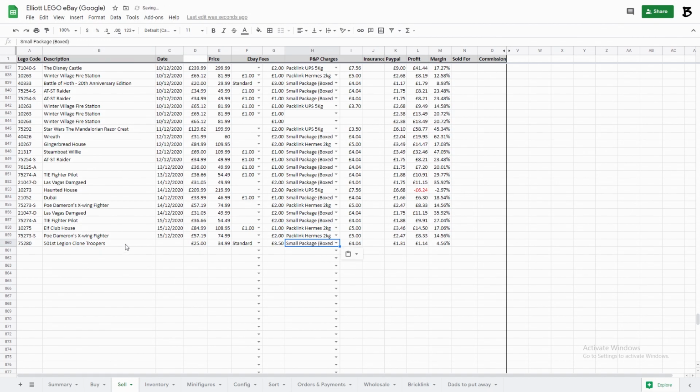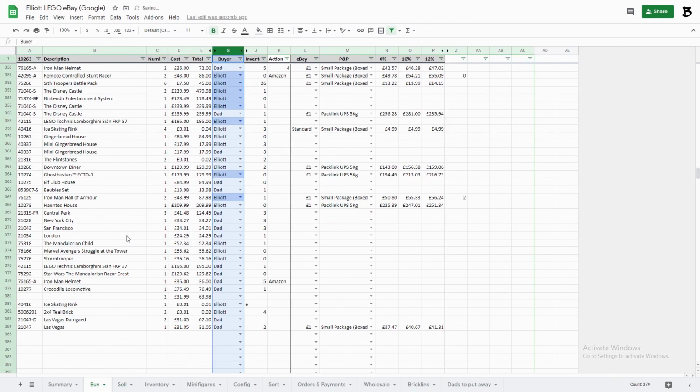So that, and it'll tell me how much postage and packaging cost, eBay fees there, postage packaging, how much I gave to PayPal, and my profit and the profit margin. So that is all of those.